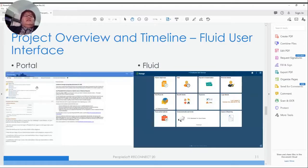The left-hand side is the image of the PeopleSoft portal we had before we implemented the fluid user interface. I know it's kind of small to see, but there are several tabs such as My Page, My Personal Info, My Benefits, My Pay Info, Manager Dashboard, and Time and Labor Work Center. There are several different tabs on the HCM side, and also other tabs for the finance side. They were all on this same landing page.